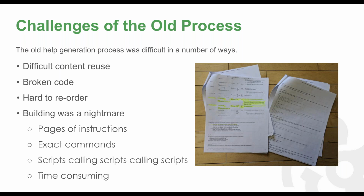And especially, we reorder our content a lot as we're adding new features. Sometimes a feature goes from one part of the software to another. So there's a lot of reordering, and that reordering was difficult too, because of the way it was structured in XML. If it was expecting a topic here and then it was suddenly moved somewhere else, it would break.